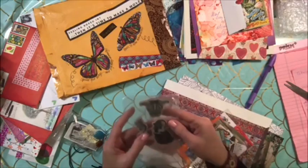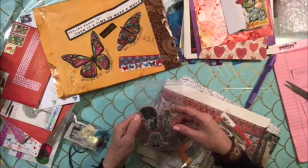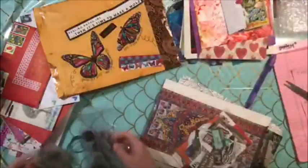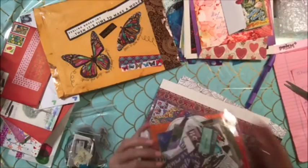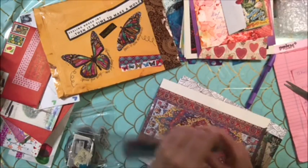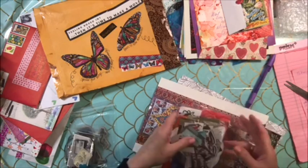And now let's look at these cool stamps. These are neat. How do they go? They're just fleur-de-lis. I like, not fleur-de-lis, but just flourishes. And I love flourishes. I love them. Oh, wow. And she sent all kinds of cool words. Look at, they're in that big, pretty font that everybody's using, that I can't do, and I love the lettering that everybody's doing.